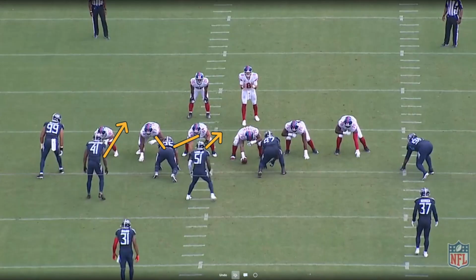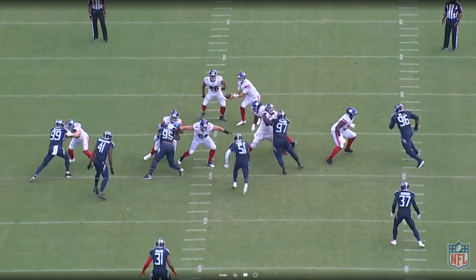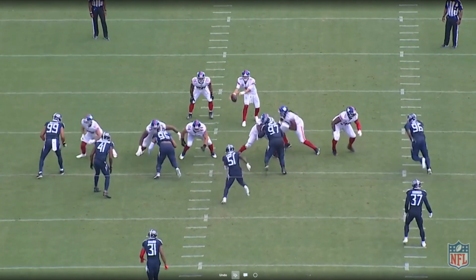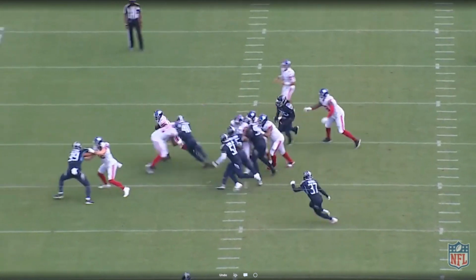This is when I believe Saquon Barkley is at his best, when he's able to come downhill and then bounce it out wide. I don't like him running side to side, east to west. I want him coming downhill and progressively working from inside out and bouncing it out wide here like you see.